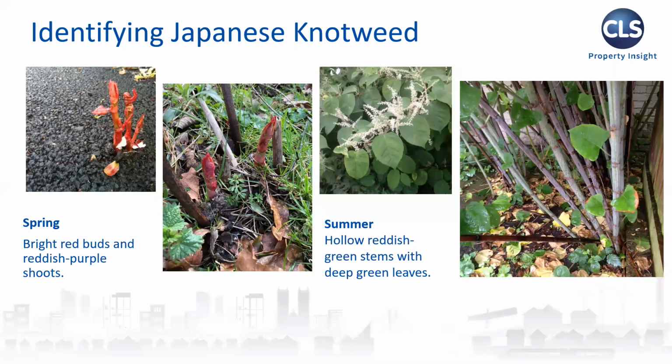So if you see any of the appearance of a plant that looks similar to what you're seeing on screen, or your clients see those, that's the time to start really paying attention, because what you almost certainly have is a Japanese knotweed outbreak.